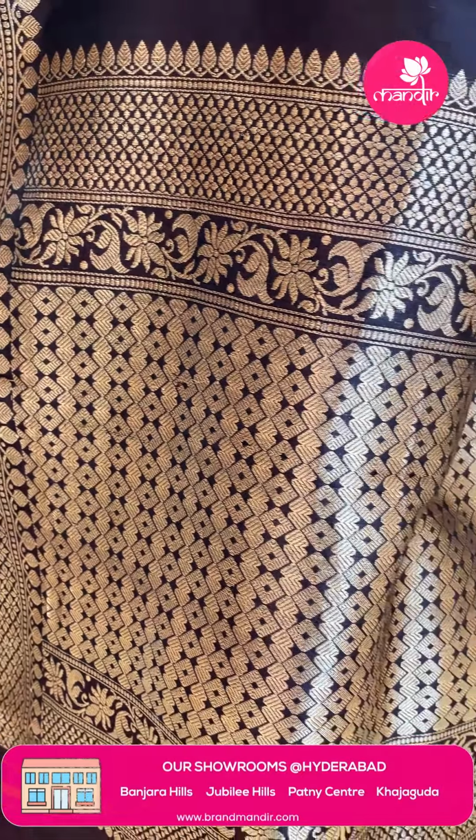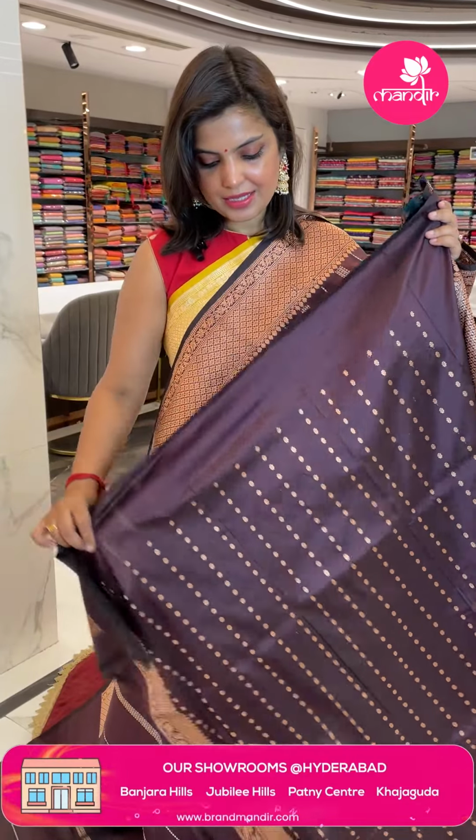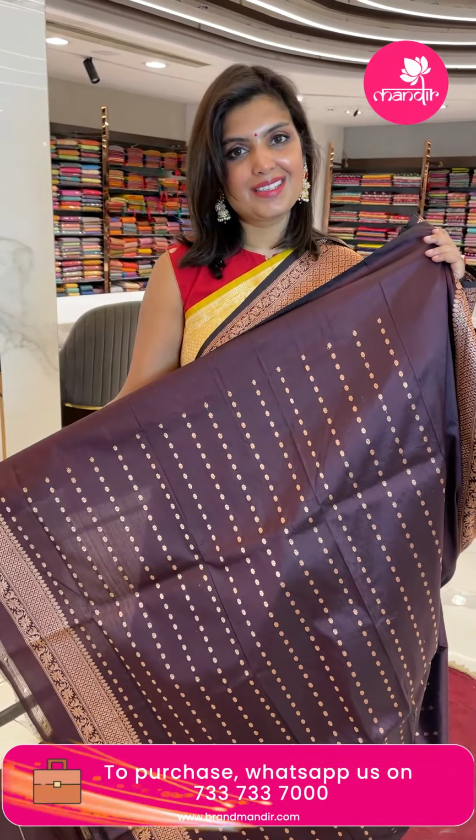Diamonds. So, copper zari, brown. Very, very pretty. Brown and copper is a very good combination. So, sleeve is plain and the body has this lovely florals and straight lines.